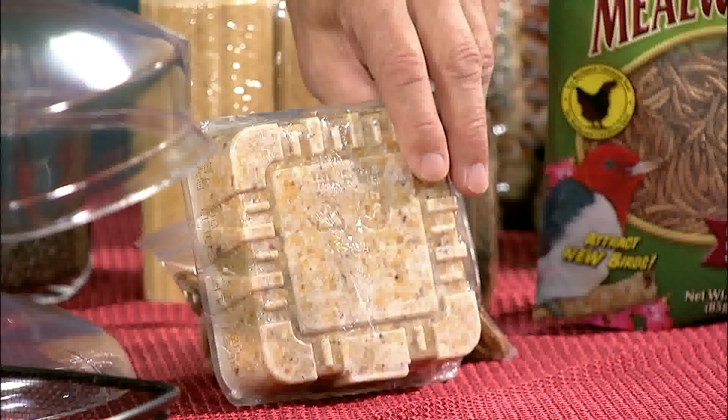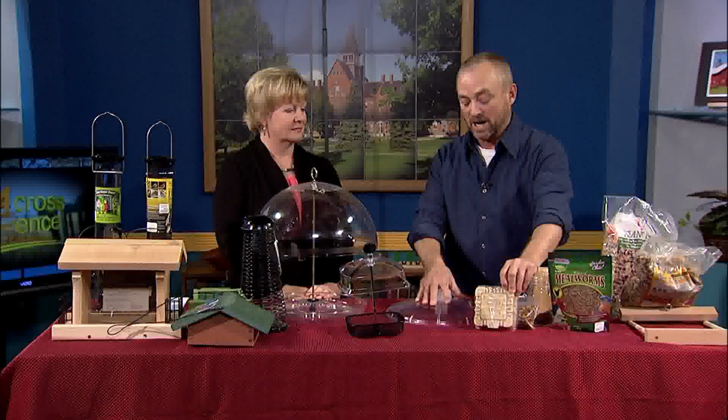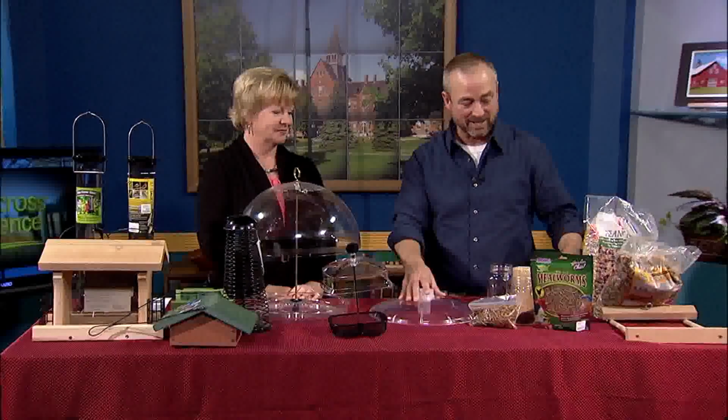I like to freeze them first because it makes it easier to handle them. You don't get quite the mess on your hands. We keep them in the freezer too. They tend not to melt, but if you do keep them in a warm place when you're putting them out, you tend to end up with a little bit of a slick.